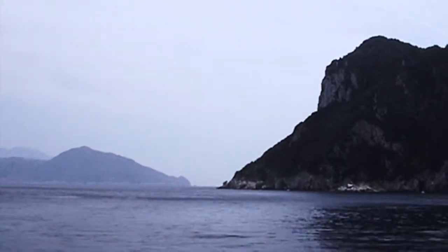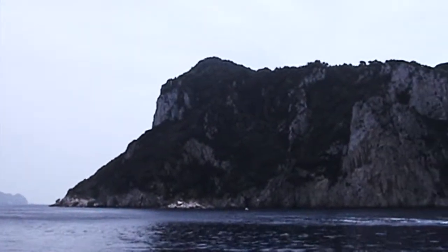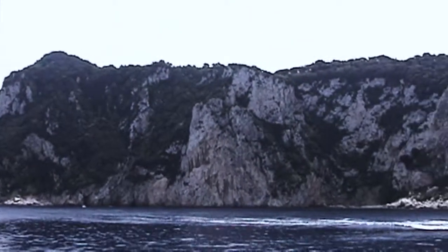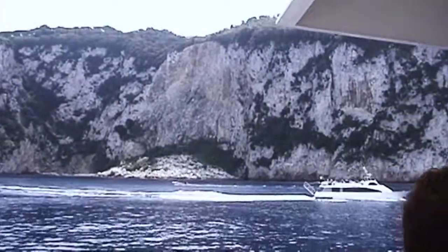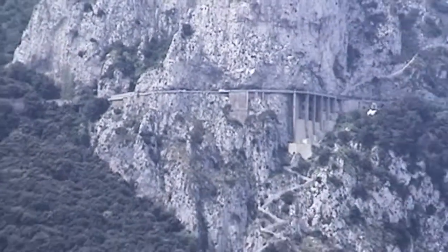On the left there where Sorrento is, and then the gap between the mainland and the Isle of Capri. The island's here. Beautiful, rugged island. Look at that road up there, wow, see the traffic clinging to the cliffs.